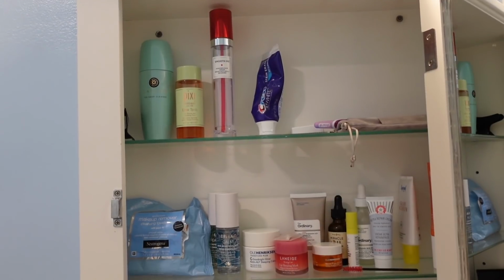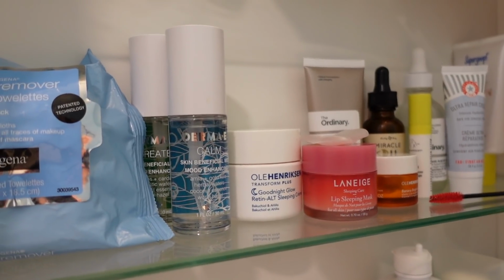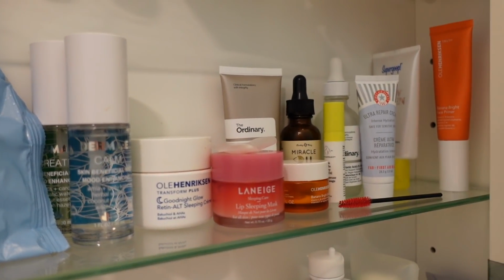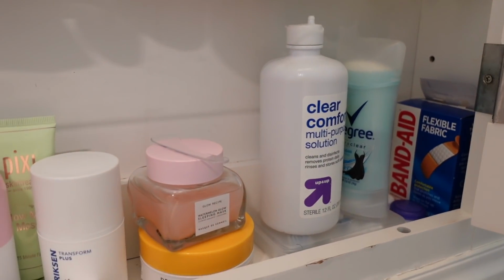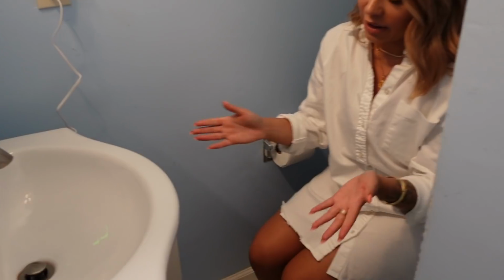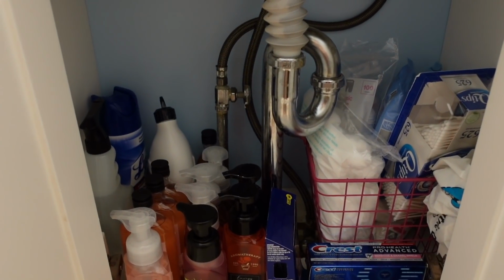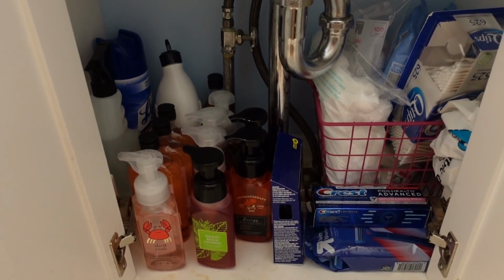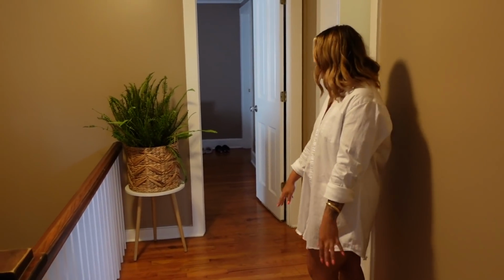So then over here I have this medicine cabinet where I have all my skincare stuff, which is very exciting. I love that I can actually have all my stuff displayed out, easy to grab. I'm clearly a skincare junkie. And then down here under the sink, I just keep extra products, extra hand soaps, extra Q-tips, toothpaste, cleaning supplies, etc.